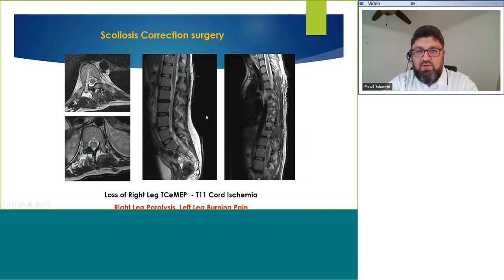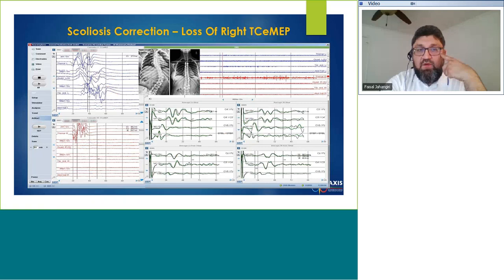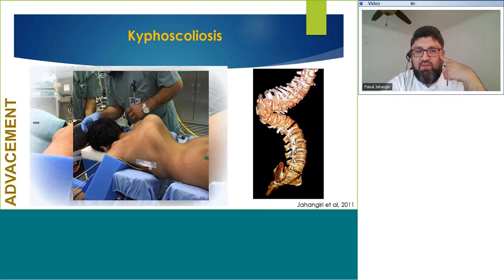When we put in the sixth electrode, the patient lost signals, and we took out the electrode. Post-operatively we saw there was an infarct at the T9 area. But because we identified it within 1 minute and 30 seconds, the patient had weakness post-operatively but recovered, and she was walking and running after 1 week.